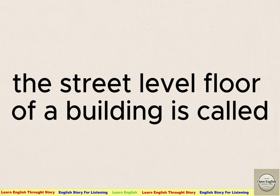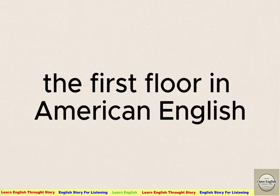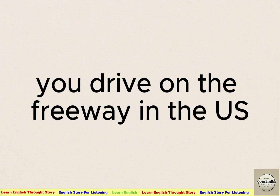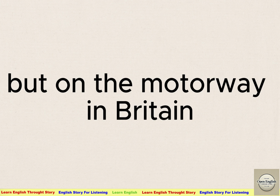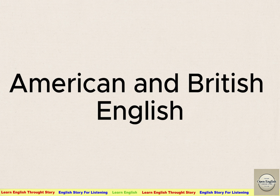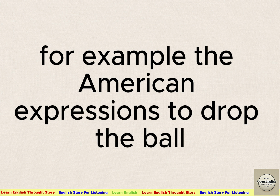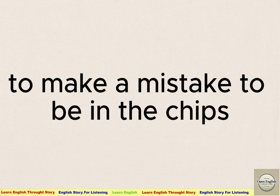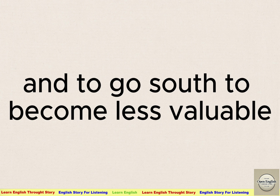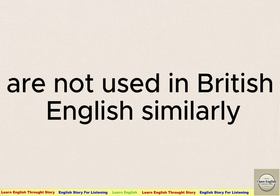For example, the street-level floor of a building is called the first floor in American English and the ground floor in British English. You drive on the freeway in the US, but on the motorway in Britain. There are also different expressions in American and British English. For example, the American expressions to drop the ball, to make a mistake, to be in the chips, to suddenly have a lot of money, and to go south, to become less valuable, are not used in British English.